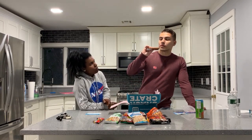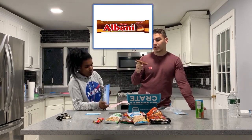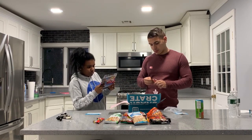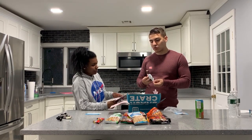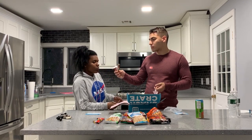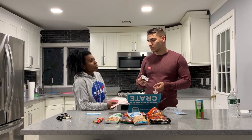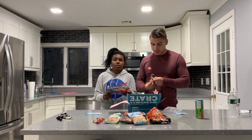Okay. Ulker Albany. Looks like a Mars bar. I guarantee this is gonna be like a Mars bar. No, it's like a Twix. It is like a Twix.